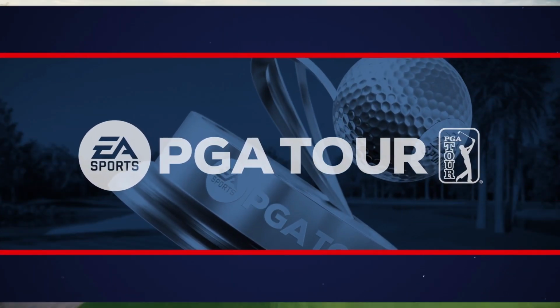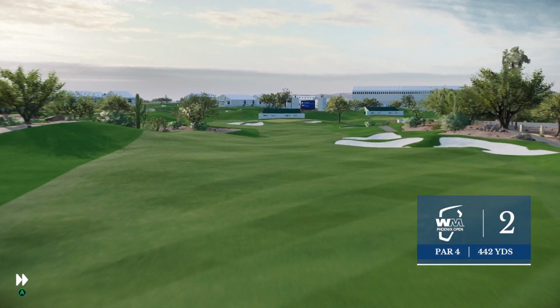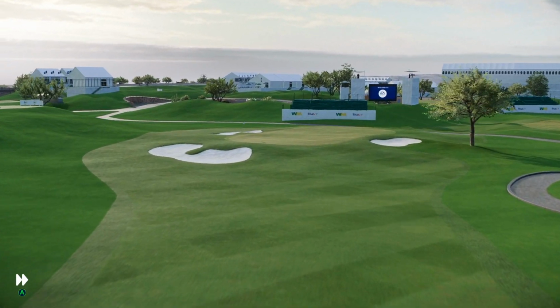Say no to that. On to the second, a 442-yard par for longer hitters. Can try and take advantage of the downslope, 285 yards off the tee, but that brings those two deep fairway bunkers on the right into play.